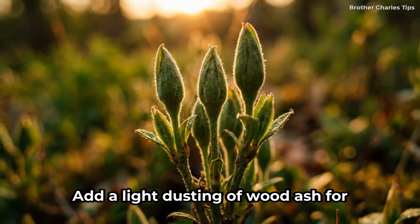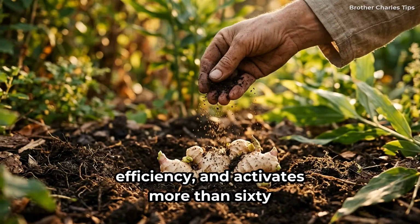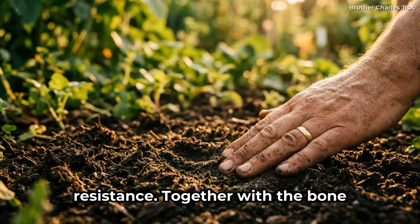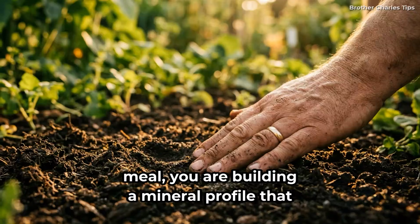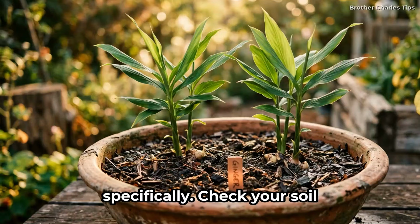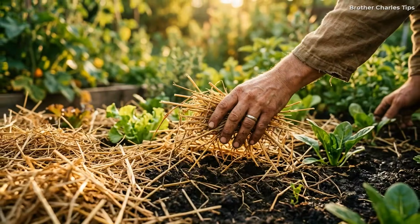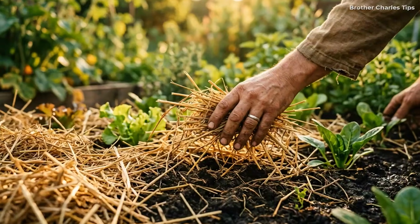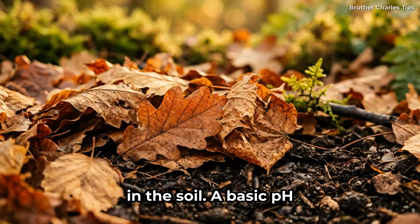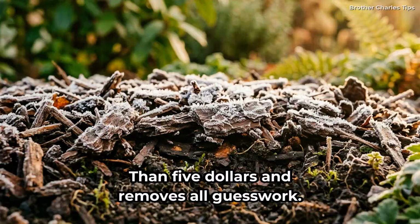Add a light dusting of wood ash for potassium. Potassium regulates stomatal opening, controls water uptake efficiency, and activates more than 60 plant enzymes related to growth and disease resistance. Together with the bone meal, you are building a mineral profile that targets underground productivity specifically. Check your soil pH before planting. Ginger performs best between 5.5 and 6.5, slightly acidic. Above 7.0, phosphorus becomes chemically unavailable even if it's present in the soil. A basic pH meter costs less than $5 and removes all guesswork.